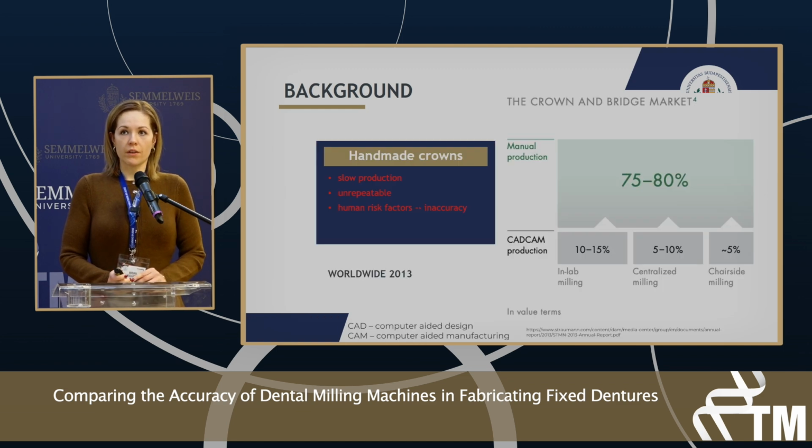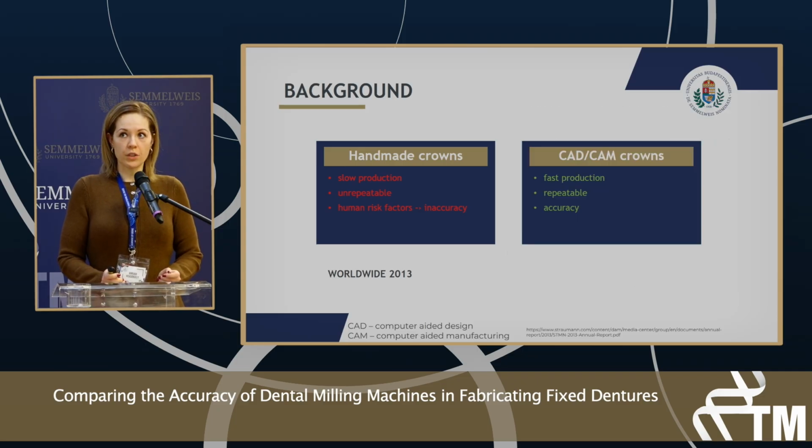So how can we make these crowns? In an annual report of 2013, we can see that 75 to 80% of crowns were still made manually, and only the rest were made by computer-aided production. The problem with this is that these handmade crowns mean a slower production. It is unrepeatable because they are designed by the dental technicians, and this can lead to human risk factors such as inaccuracy. So what is our other option? It is the computer-aided design and manufacturing. It ensures a faster production. It is repeatable because all the data is stored on computers, and it is also accurate.